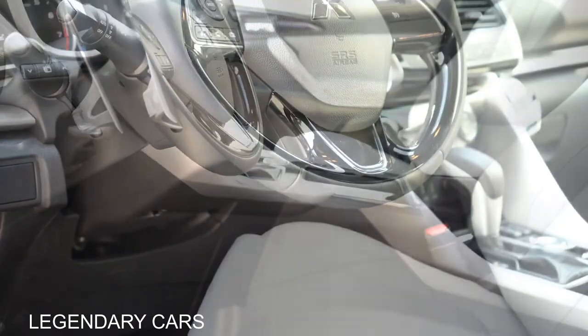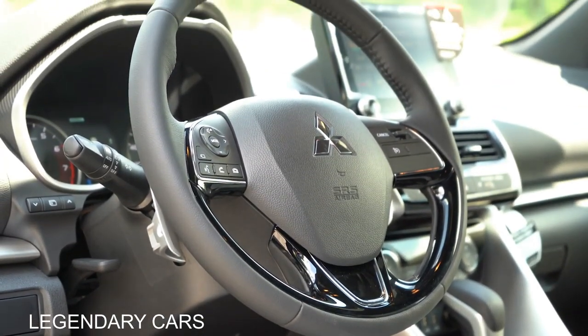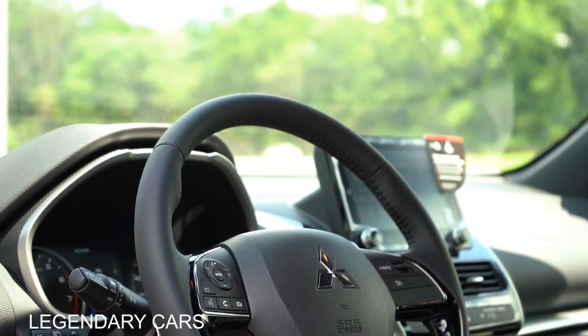So then take a look at the steering wheel. It is tilt and telescoping. It is leather wrapped for the SE trim level and up. It is heated then for the SEL trim level and up. So in Western Maryland here, we definitely get some cold weather, so a heated steering wheel is definitely where it is at. So love the steering wheel on this thing.